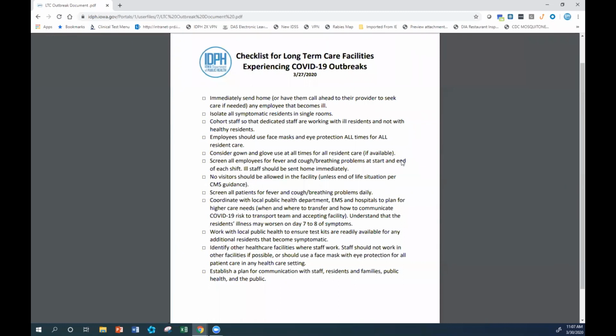Everybody should be restricting visitors to the facility already, except for the end of life situations, and CMS has guidance on that. We do want long-term care facilities to start coordinating with their local partners to include local public health and their local hospitals to make sure that they have a plan in place to communicate when they have residents that have respiratory symptoms and fever, so that any of the transport services, so all the EMS understand that they have a COVID-19 suspect patient that's being transferred so they can use proper PPE, and also that the hospital understands that that's suspected in the patient so that the patient can be triaged appropriately at that hospital.